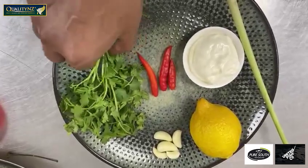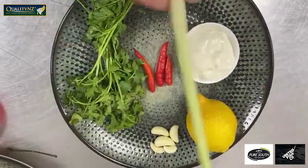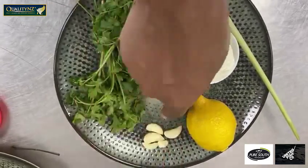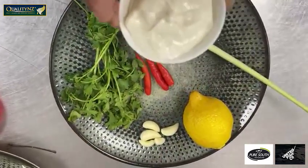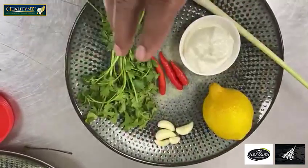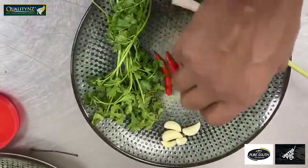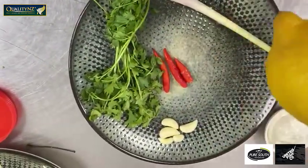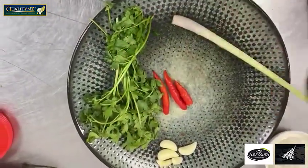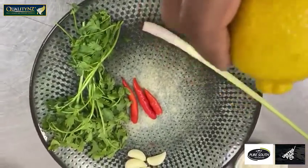To make a coriander lemongrass aioli, we need coriander leaves, around 25 grams, 10 grams of lemongrass stick, 4 grams of bird's eye chili, 8 grams of garlic cloves, 40 grams of mayonnaise, and 1 lemon. What we are going to do is grind everything except mayonnaise and lemon, and once the paste is ready, we will mix it with the mayonnaise and season with the salt and lemon juice.